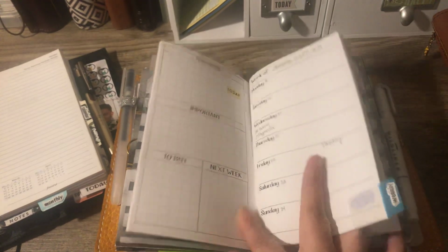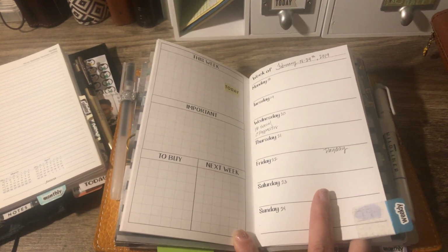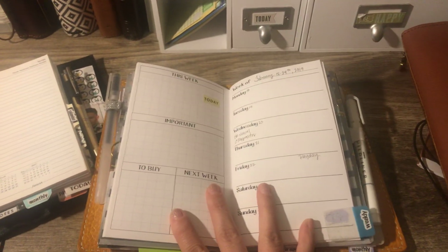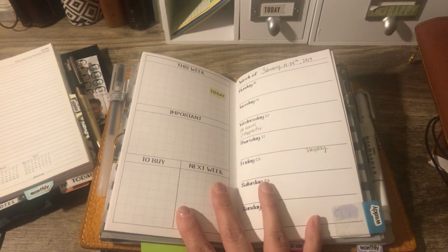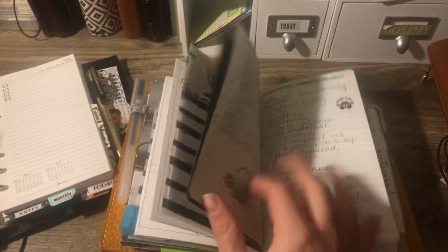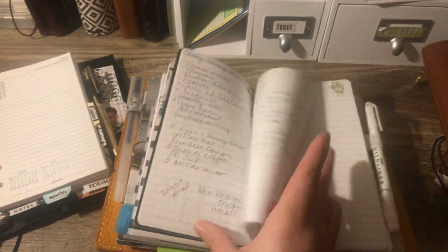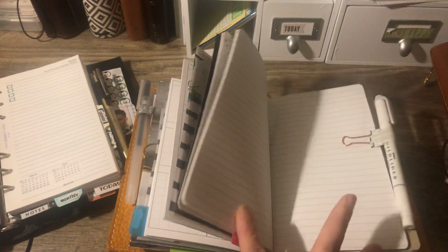This one is a weekly insert from City Girl Planners, and I really love this insert. I've had it in my standard, so I just thought this could be portable and I could just, no nonsense. It wouldn't be pretty planning. It would just be my events and so forth. This, a bullet journal, and the paper is from Paper Penguin Co. Sorry for the shadows, guys. But anyhow, so that was my idea.